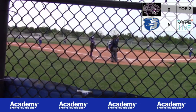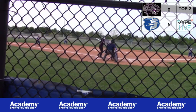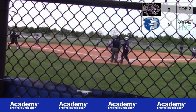Could be a strike there. Three balls, one strike. And it's going to be a walk. So a walk there by Christina Miller. It's going to get their first base runner on.